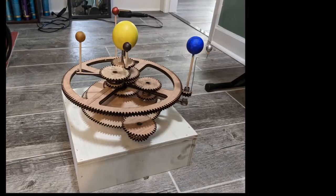Redoing it, I would make almost all of the larger parts at least double layer. Some of those larger gears are warped, and definitely created some difficulty for me.